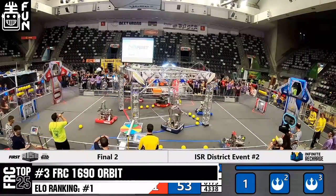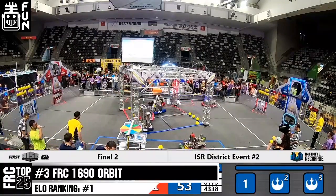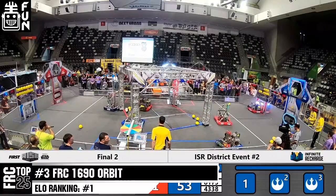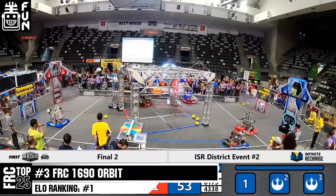I love this robot and can't wait to see them get better. I know I've been saying that about a lot of my teams, but everybody just talked about it. The teams in Israel are just getting better and better every year. So it's really cool to see them come out week one looking this strong.